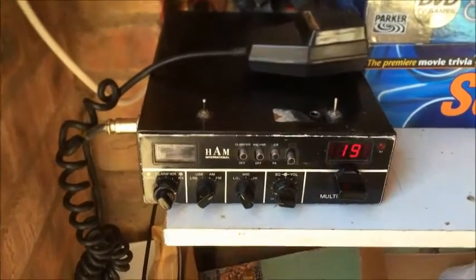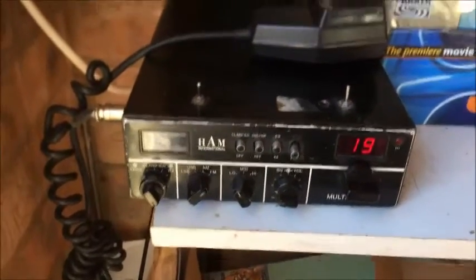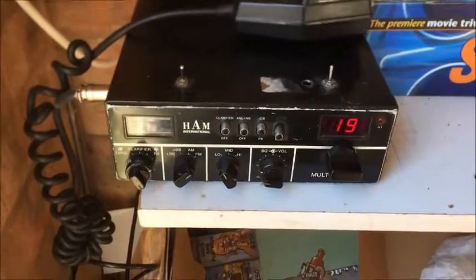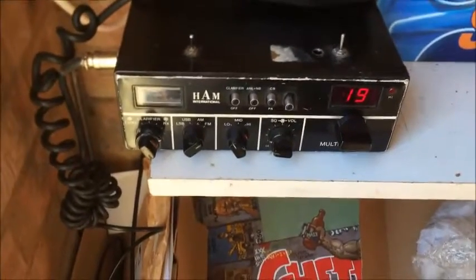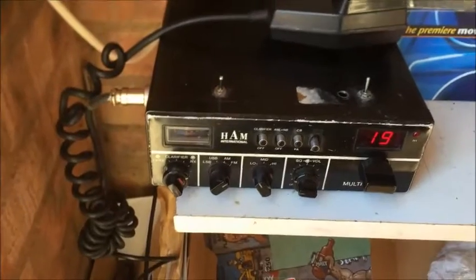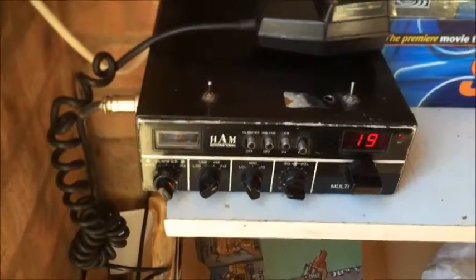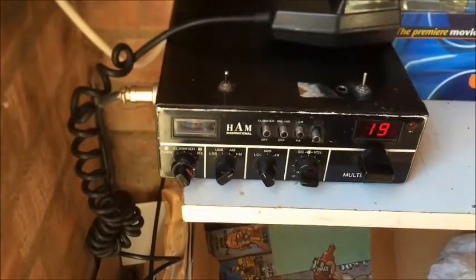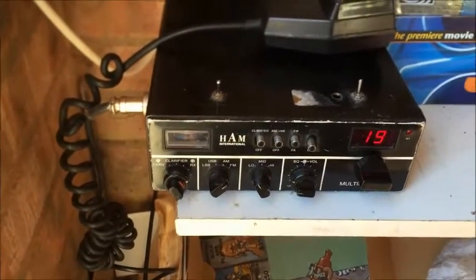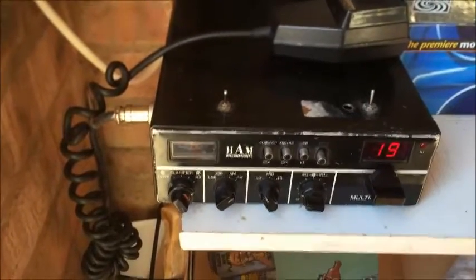So I've not had a chance to do much with this Ham International as yet. Just got it rigged up very briefly last night. Did some initial tests, not 100% successful, to be honest. I've not really picked up any signals bar one, which seemed to be on the Euro 40, and I only heard one side of the conversation.